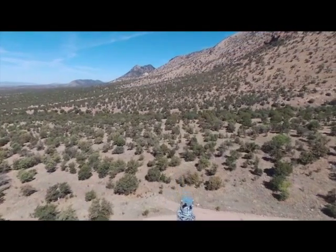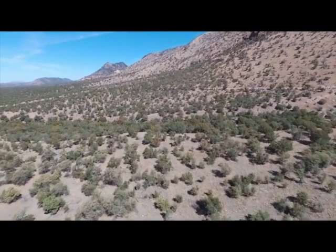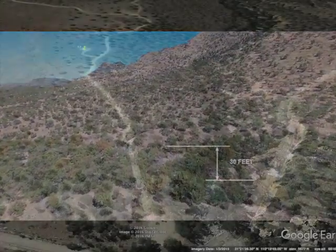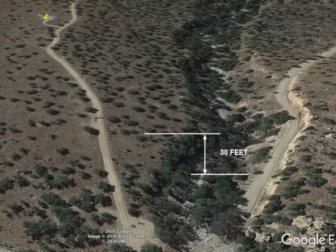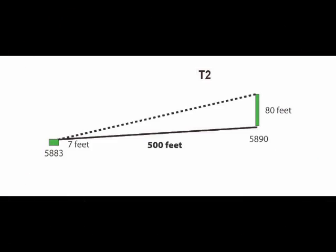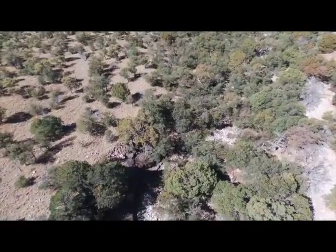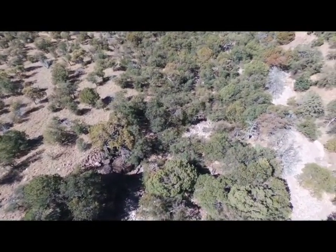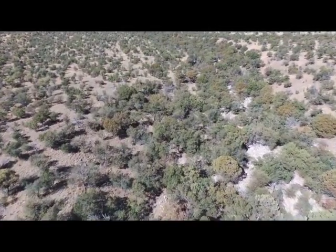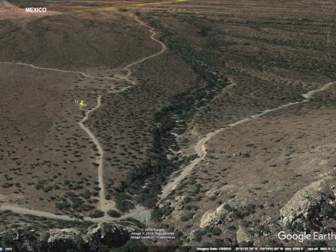Here we're flying west just over the tower. We are approaching a wash about 500 feet from the tower. According to Google Earth, there is a 30-foot drop right into the wash. Based on elevations from Google Earth and an 80-foot tower, it is theoretically possible to see someone in the wash if the radar can penetrate the trees. But as we move south along the wash, away from this closest point, line of sight becomes problematic. And the wash runs all the way to Mexico.